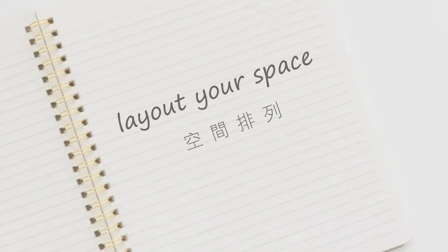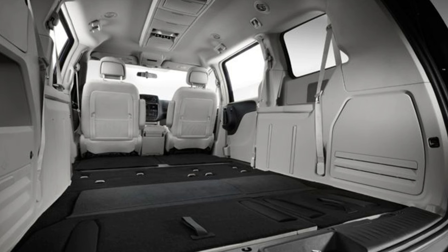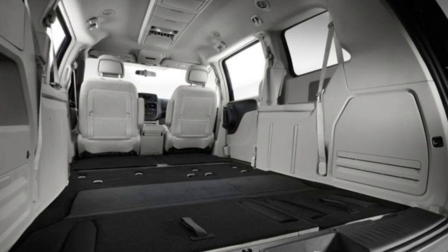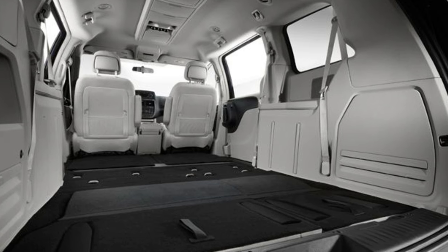Lay out your space. A. Preserve maximum interior vehicle height. Before we begin arranging, we should have a concept in mind, as mentioned in the previous chapters, which is to maximize the interior height of the vehicle as much as possible.